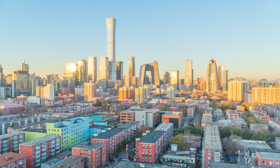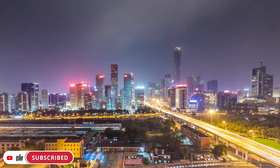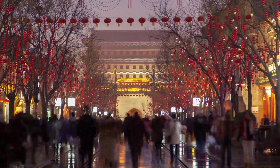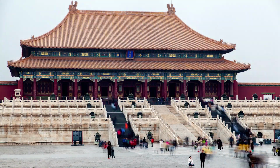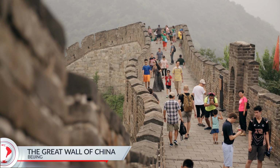Welcome to Beijing. Beijing, also known as Peking, is the capital of the People's Republic of China. It is the world's most populous national capital city, with over 21 million residents. Now, let's get into some of the great places within this magnificent place, starting with the Great Wall of China.